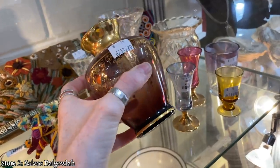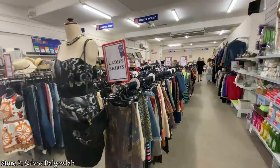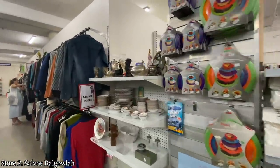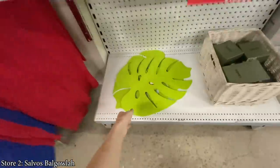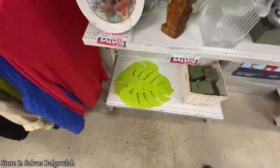I literally found this vase at another Vinnies for $1. Man. This is much bigger than I thought it was going to be. Like a million times bigger. This place is huge. From the front of the store, it looks like quite tiny. Oh my god, those are so cute. Monstera leaf placemats. That's so cool. Pink lamp.